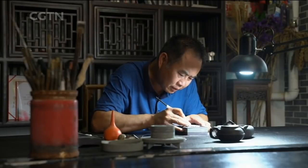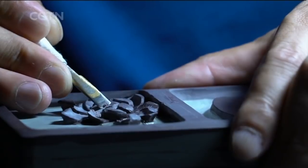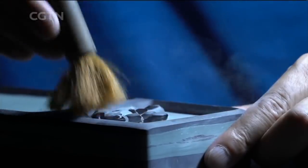In addition to being difficult to source, Helan inkstones can also be tricky to carve. That's because the colours permeate the whole stone, so as a craftsman, you need to know how to bring them out. It's a test of skill and creativity.